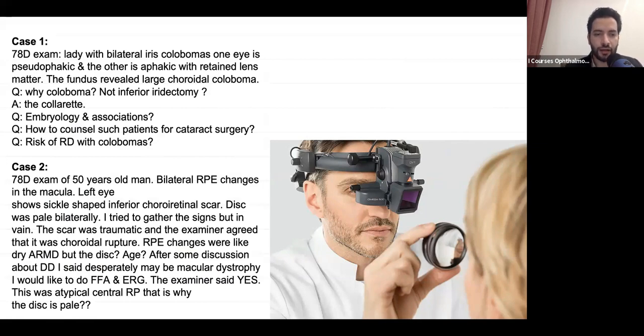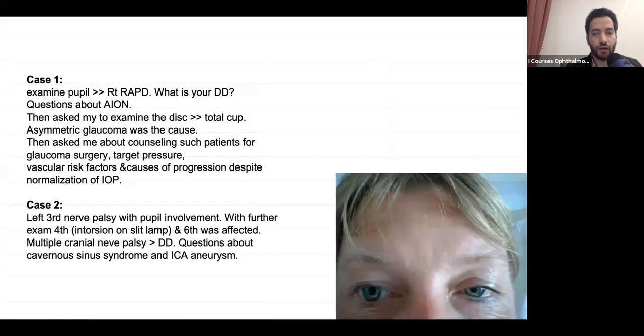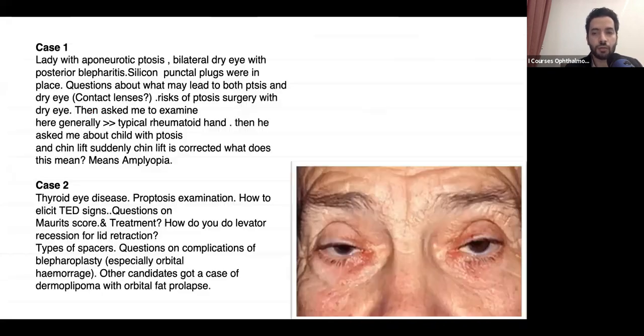It is very, very unlikely that you are asked to do direct ophthalmoscope examination for these patients, but it was recorded for some candidates. They were very lucky to have been asked to do direct ophthalmoscopy. And then in neuro-ophthalmology and motility, you are again asked about 2 patients, to do pupil examination, cover test, and motility examination. And finally, in the oculoplastics room, you will encounter patients with oculoplastic conditions like ptosis, like an anophthalmic socket, and others.